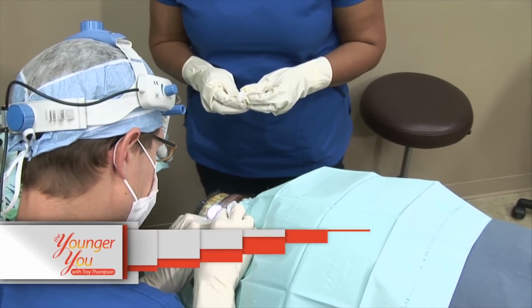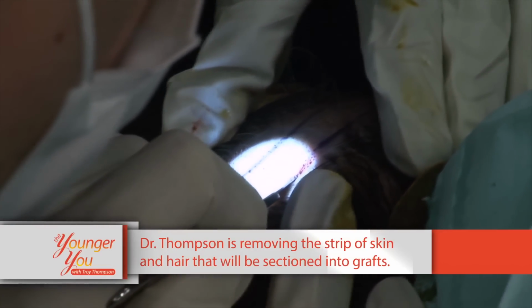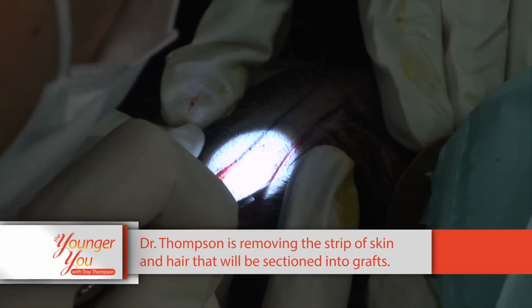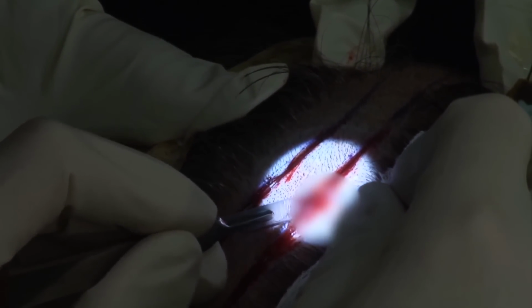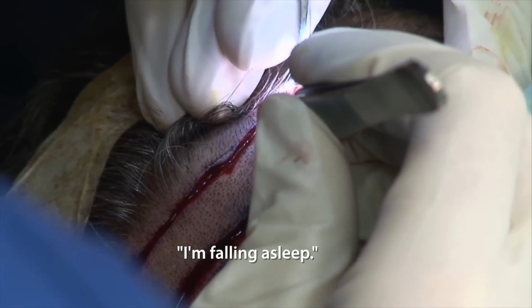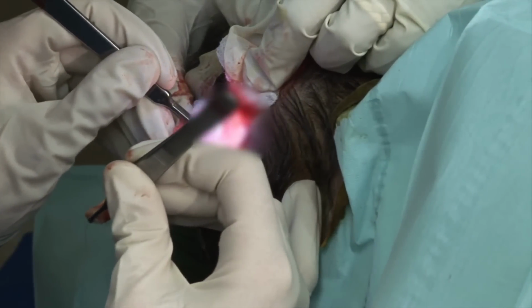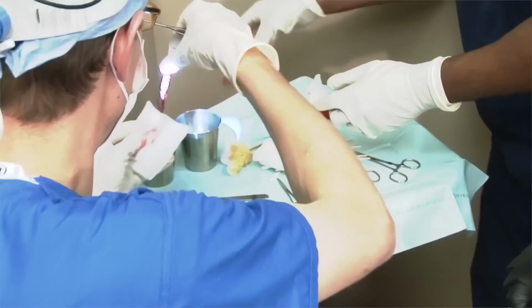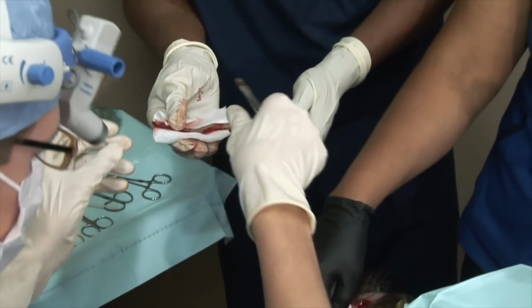So the key here is that we cut this strip parallel with the hair follicles, and then we'll preserve as many of those as we possibly can. So we can see that we're parallel to the follicles here, because you can see all these little hairs lined up with where we are here. Hanging in there, Gary? Oh, sweet. Good. So this is our hair grafts right here, and we're going to take those over to the microscopes now.